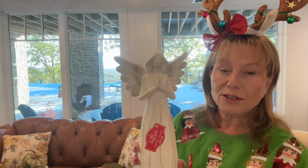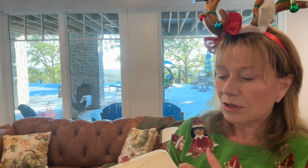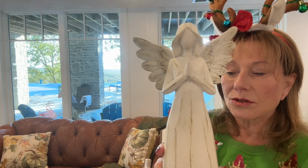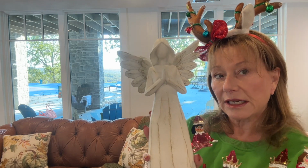I saw these angels. I was looking for some angels. I was going to say they're wood, but I really don't know. And again, what I'm showing you right now is Walmart. And the price? $15.99.